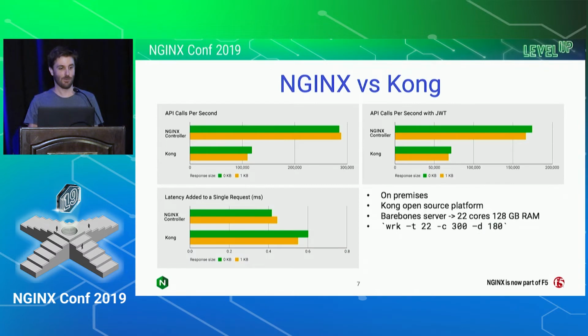So we did some performance testing, comparing NGINX versus Kong. You can see the results there on the screen. These tests were conducted on premises using the Kong open source platform, and we did it using bare metal. It was a 22-core machine with 128 gigabytes of RAM. We just ran it for some time, and we recorded the API calls per second we got, the API calls per second using JWT, and the latency added to a single request, which is how much of a delay you add if you query either NGINX or Kong. As you can see in the results, NGINX was much faster on average than Kong, using JWT or on its own. And as far as latency goes, Kong added a little bit more latency than NGINX.